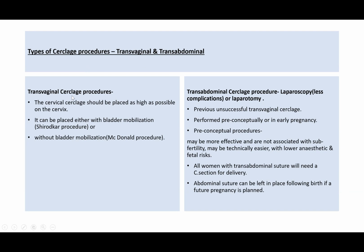In transvaginal cerclage, the cerclage or stitch should be placed as high as possible on the cervix. It can be placed either with bladder mobilization, that is the Shirodkar procedure, or without bladder mobilization, that is the McDonald procedure. Regarding the transabdominal cerclage, it can be done by laparoscopy, which has less risk of complications, or by laparotomy. It is indicated in women with previous unsuccessful transvaginal cerclage, and it can be performed preconceptually or in early pregnancy.